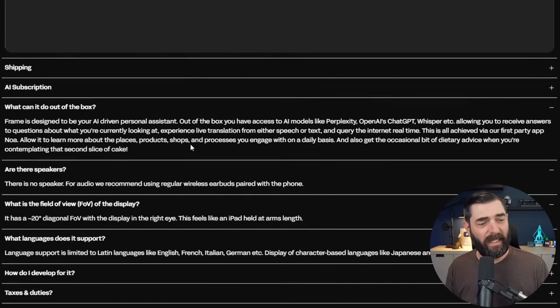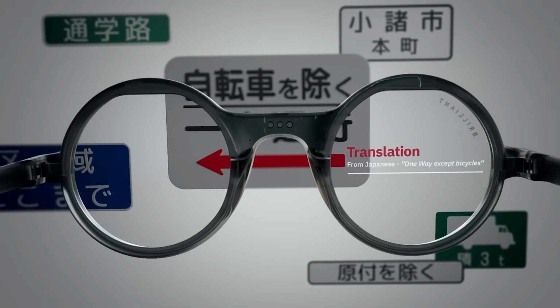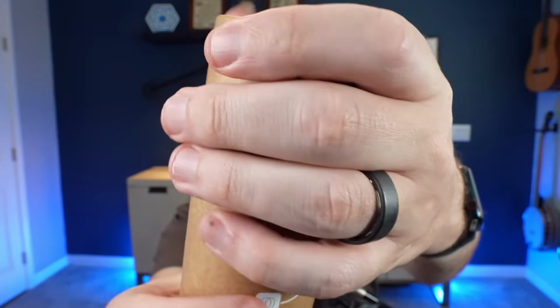What I think is really interesting about these glasses is they've got live translation. So if I'm having a conversation with somebody sitting in front of me, theoretically, it could translate what they're saying right into my eyes. Now, I did get a pair of these glasses. I have not opened them yet, so let's go ahead and pop this thing open.